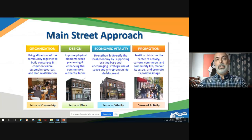Economic vitality is about embracing the entrepreneur and creating an environment within that district that is healthy and helps to ensure a successful launch or existence and operation of a local business. So the economic vitality is about embracing those entrepreneurs, but also the development and the real estate of that space. And so that creates that sense of vitality, having those storefronts full of local businesses. And then promotion is about creating the buzz, getting out the word that the downtown is the center of activity for culture, commerce, and community life. And so it creates that sense of activity.